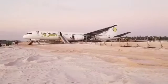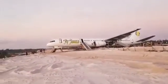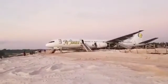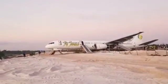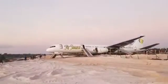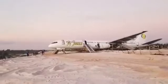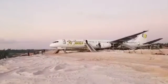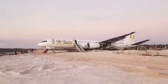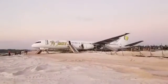This plane was making its way to Toronto, Canada, a 757 aircraft, when the pilot encountered some difficulties, made a U-turn, came back to Guyana and made this emergency landing. Again, we're told all passengers are safe. They were safely evacuated from the plane. When we got up here, we saw the flight crew up here.